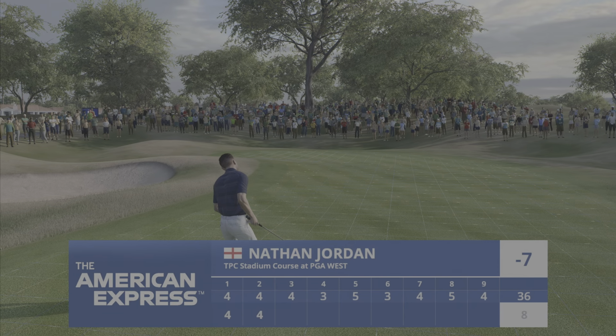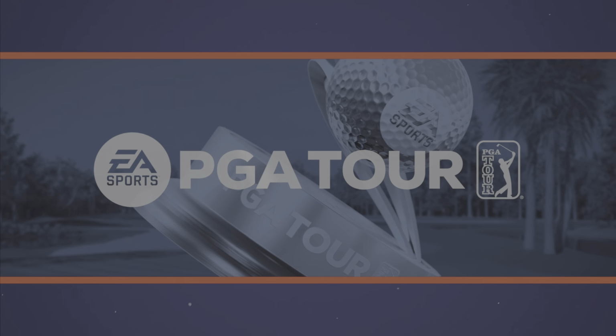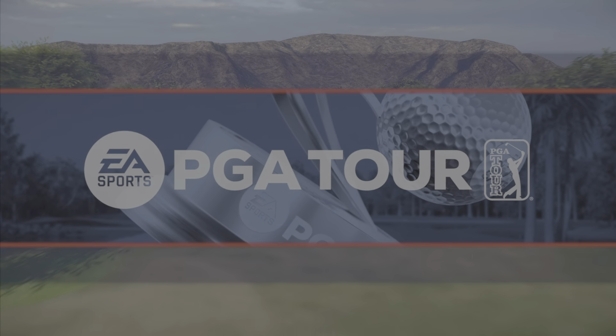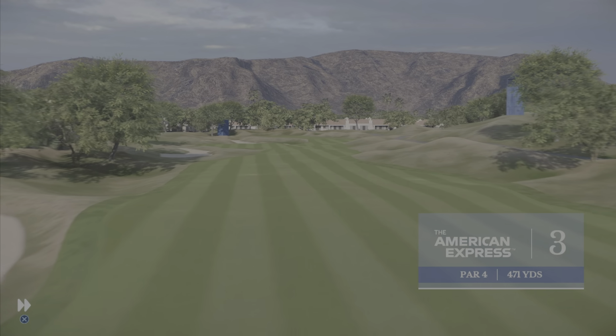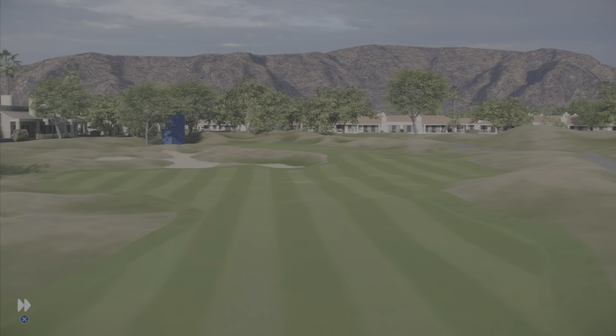That finished off for par here with the second, and he's going to remain one shot off the pace. Next up, the 471-yard par 4 third, nicknamed Crescent because the green is shaped like the crescent moon. Best to hug the right side off the tee to avoid the large fairway bunker on the left.